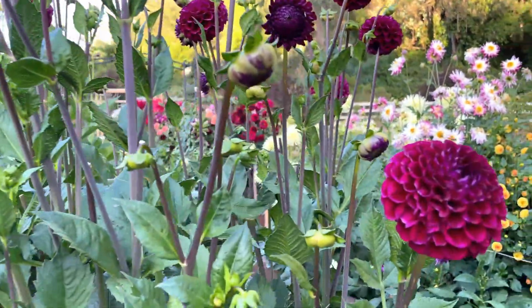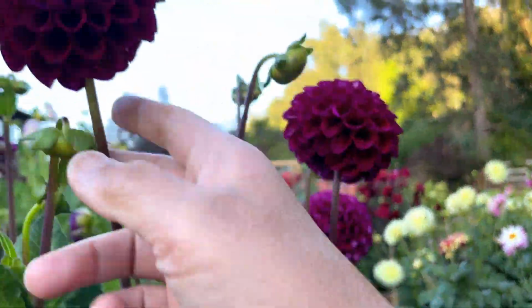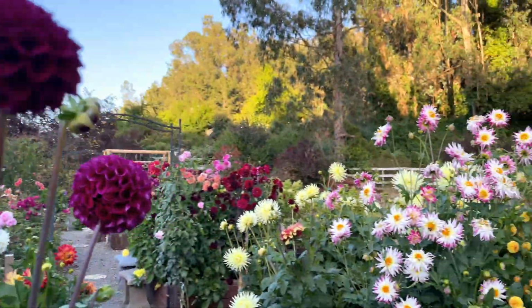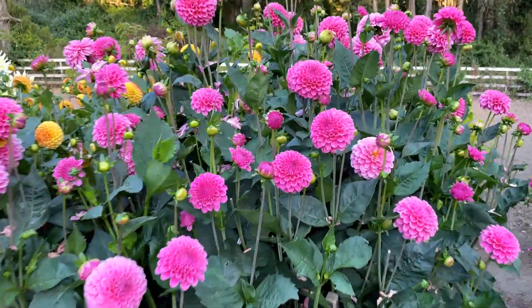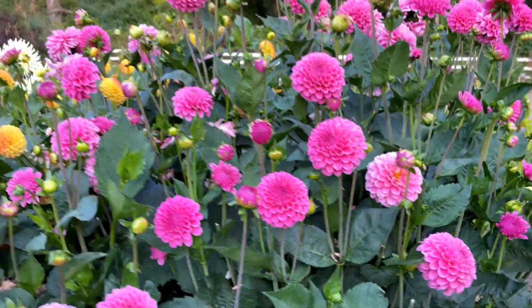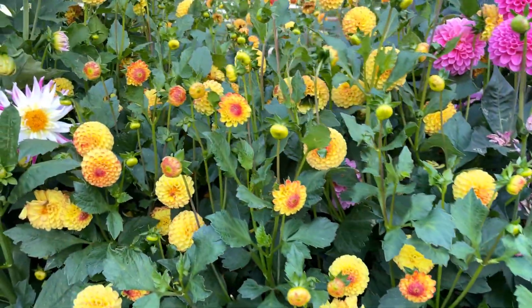This is Ivanetti right here. It's doing so well. Look at that. And I have so many dahlias right here. Rebecca Lynn is just covered with flowers, and also Kasasagi.